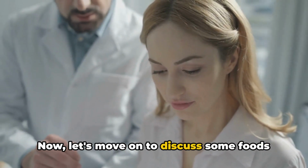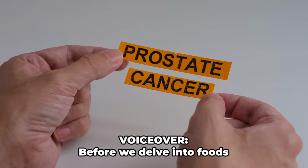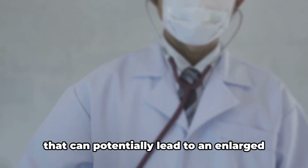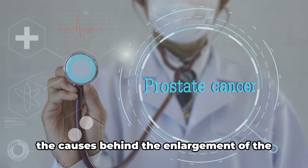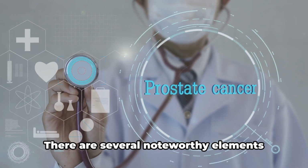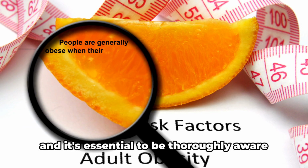Now let's move on to discuss some foods that can potentially lead to an enlarged prostate. Before we delve into foods that can potentially lead to an enlarged prostate, let's first comprehend in detail the causes behind the enlargement of the prostate gland. There are several noteworthy elements that contribute to this medical condition, and it's essential to be thoroughly aware of them.